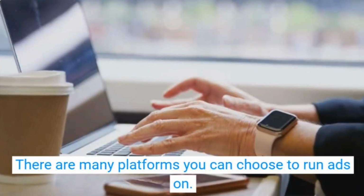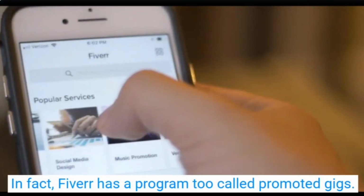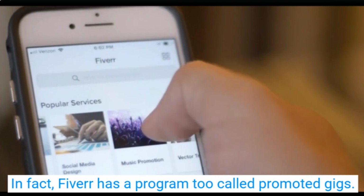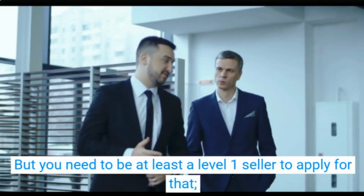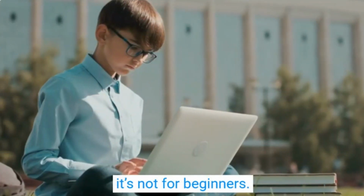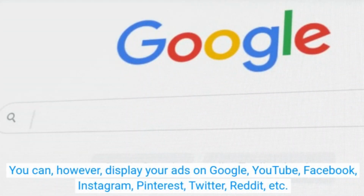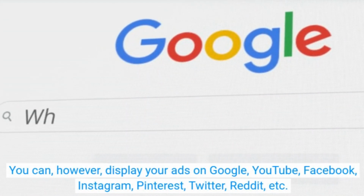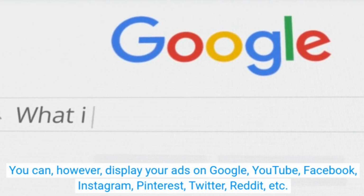There are many platforms you can choose to run ads on. In fact, Fiverr has a program too called Promote Gigs. But you need to be at least a level 1 seller to apply for that. It's not for beginners. You can, however, display your ads on Google, YouTube, Facebook, Instagram, Pinterest, Twitter, Reddit, etc.